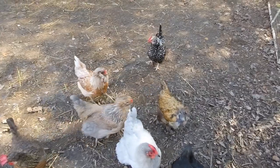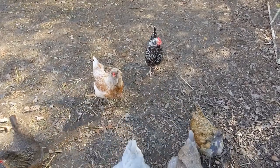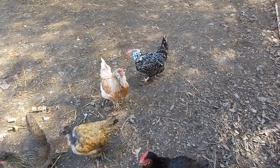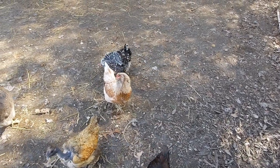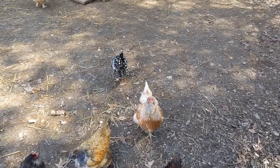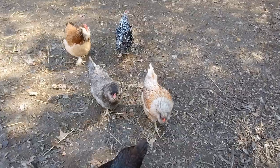Another thing that they love is tomatoes, but if you are going to feed them tomatoes that you grow in your own backyard, just be careful not to give them any of the plant from the tomato. Take off the stem. Don't give them any branches, don't give them any leaves, because the leaves and the stem are toxic, even to people. So just be careful with that. Do not give them the whole plant.